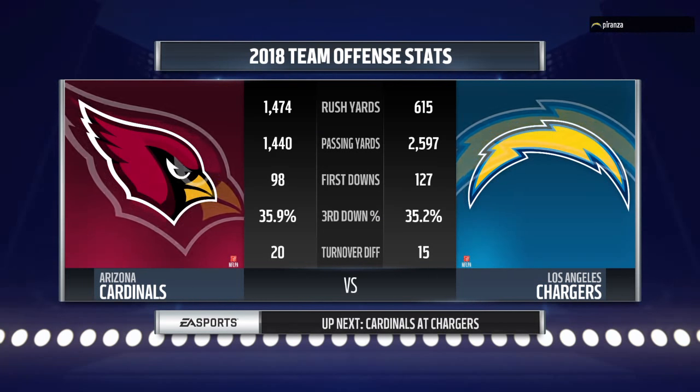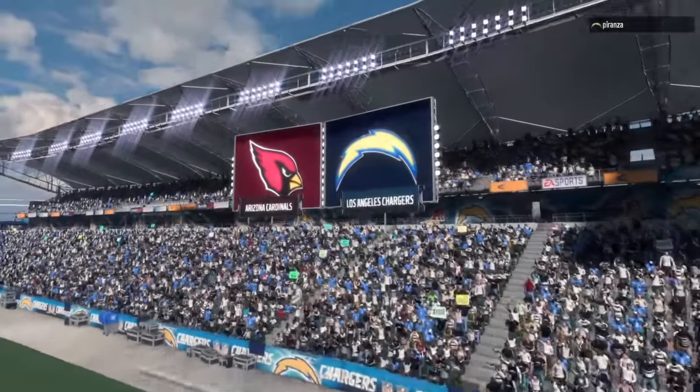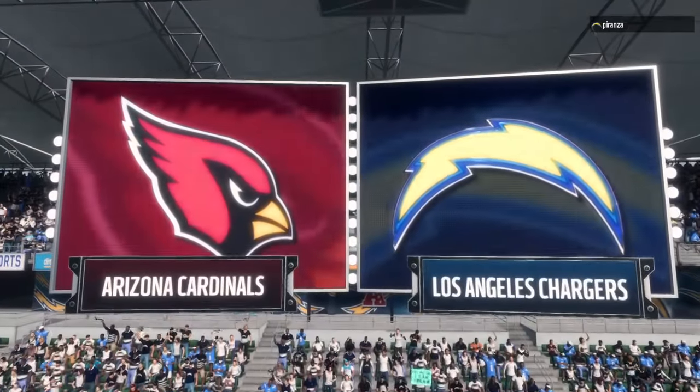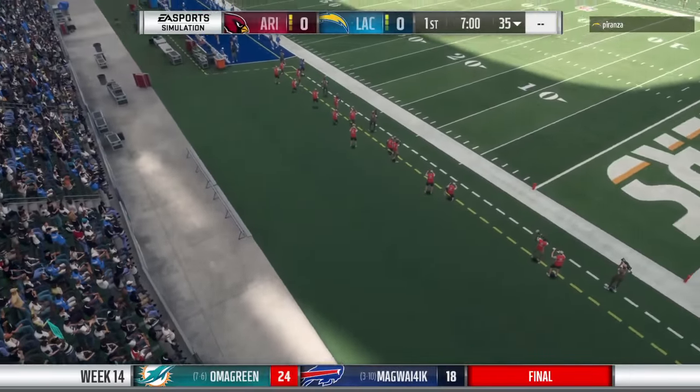Everybody, I'm Larry Ridley. Welcome to the NFL on EA Sports. In today's matchup, passing may be at a premium, at least for one side. The Chargers are top 10 at defending the pass. They'll be going up against the Cardinals, who will need to solve that secondary.